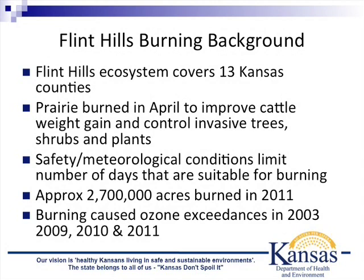Most of the prairie burns occur in the month of April, and the reasons for that are several. One is to improve cattle weight gain, and to control invasive trees, shrubs, and plants from invading the prairie ecosystem. Safety and meteorological conditions limit the number of days that are suitable for burning in the month of April, and approximately 2.7 million acres were burnt in 2011.